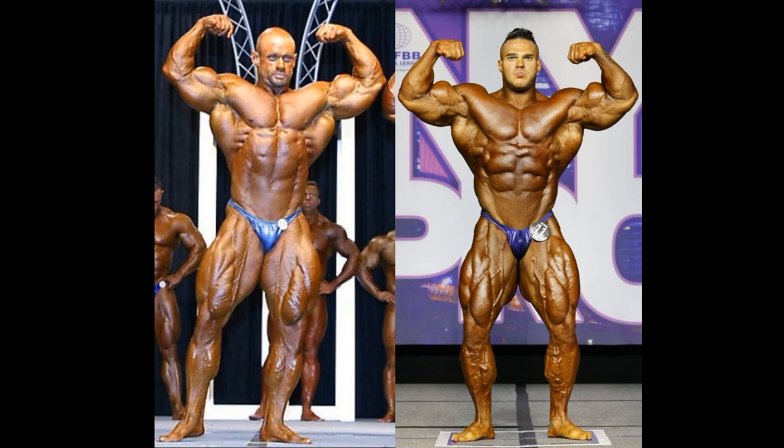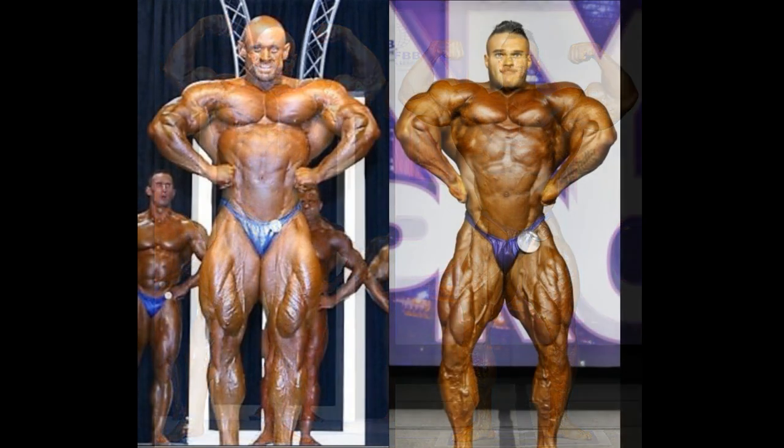But at the end of the day, I would give this one to Nick Walker simply because he is out-muscling Branch Warren. Look at those arms. Just unbelievable, all legs aside. Physique-wise, I think Branch Warren has a better physique. His midsection, his aesthetics, I think they are better.